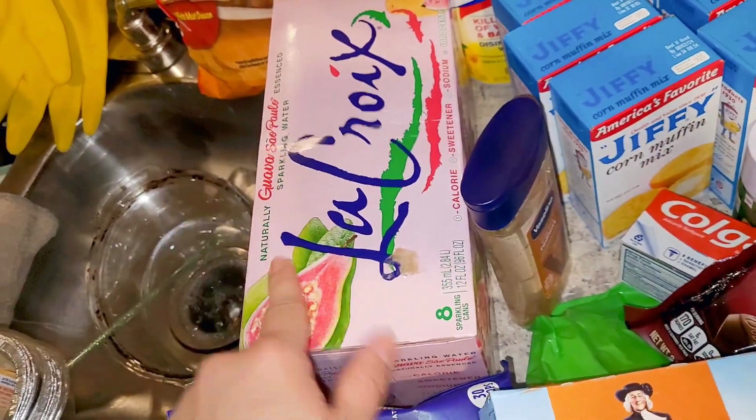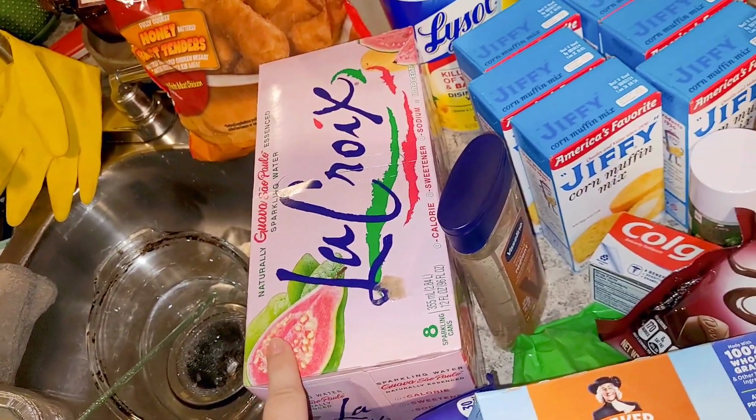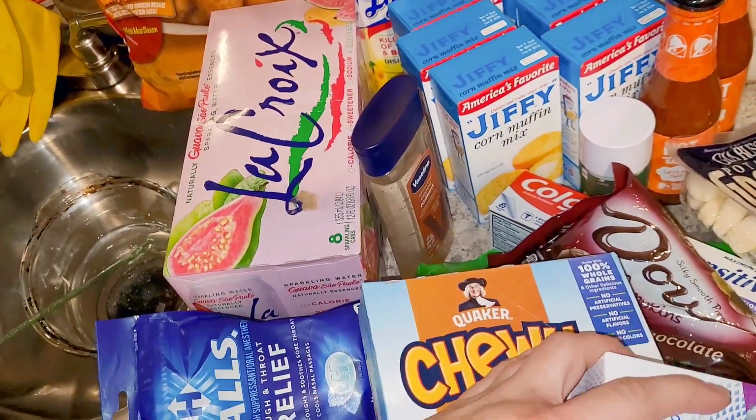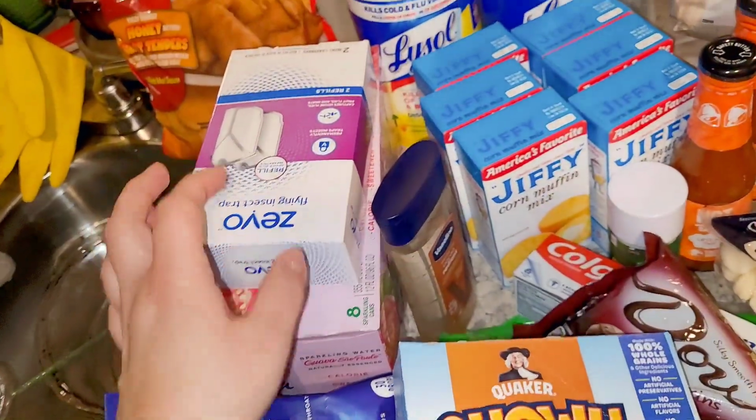I got a case of the LaCroix Guava. I had been adding this to my cart and then removing it every time I placed a grocery order, thinking, no, I don't need any more sparkling water. But I've seen, I think, two people now say this is the best flavor, so I got it.